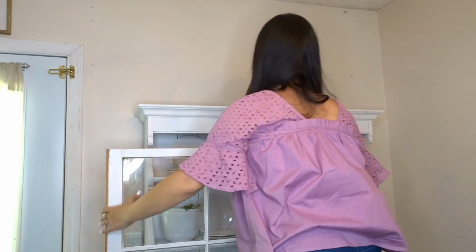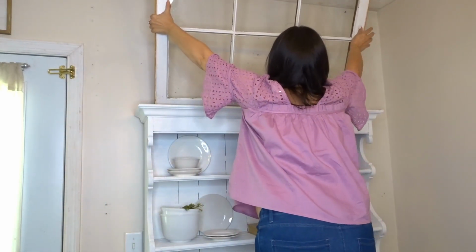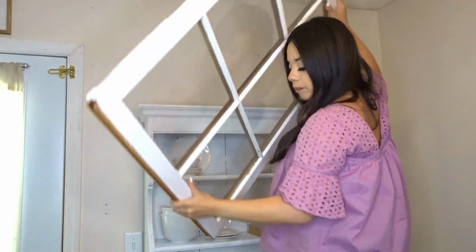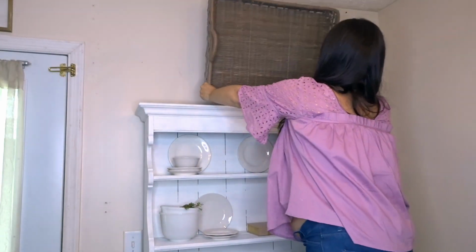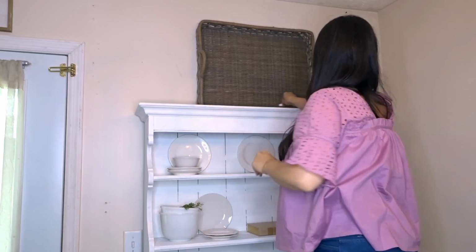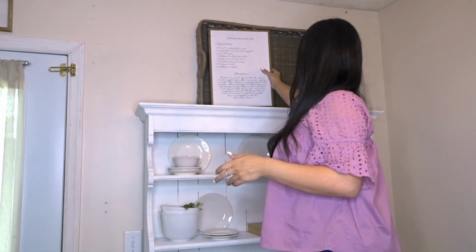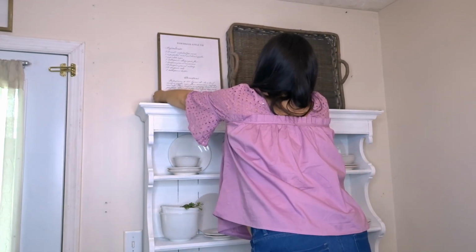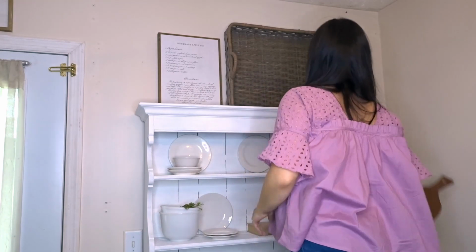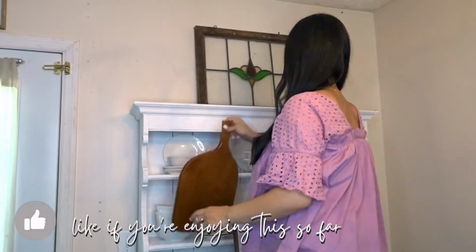For this upper space on top of the hutch, I had a vision to have stacking things. So I wanted to start with a window and then a cutting board and a sign, etc. And then the window did not end up fitting, so I miscalculated how tall that window and the space was for that window to fit up there. So I remembered I had this basket and it just wasn't working, so eventually you'll see me take it down, and I had to really assess how I want this space to look. So it took me a good minute to figure out what I wanted to do.